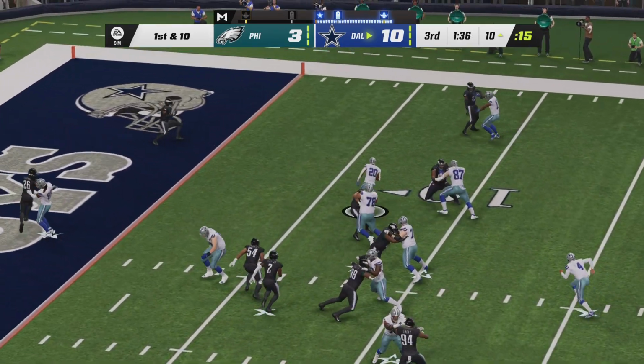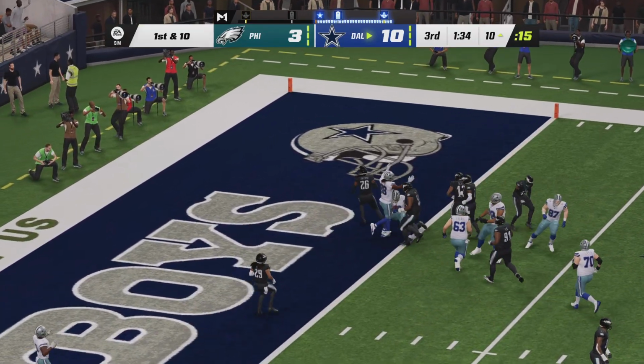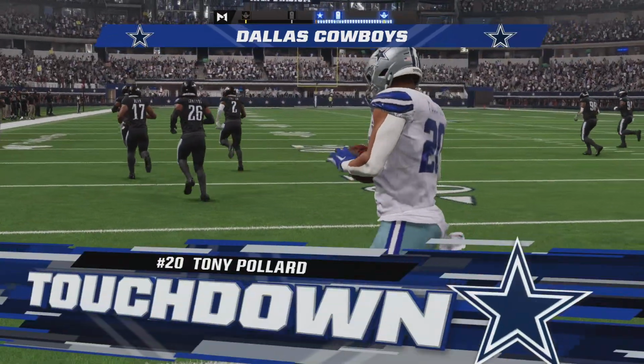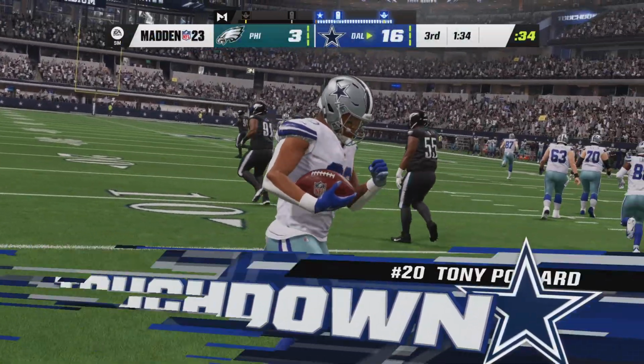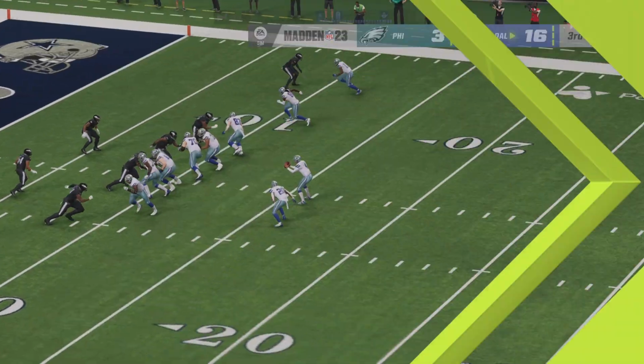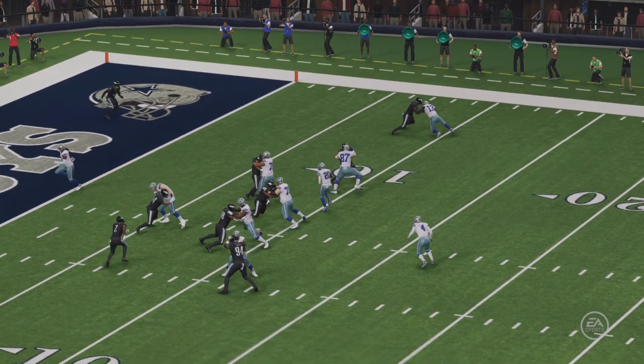Now a shotgun handoff to Pollard. And he'll take it into the end zone for a Cowboy touchdown. Tony Pollard, a 10-yard touchdown run. And the Cowboys have taken a 2-touchdown lead now.